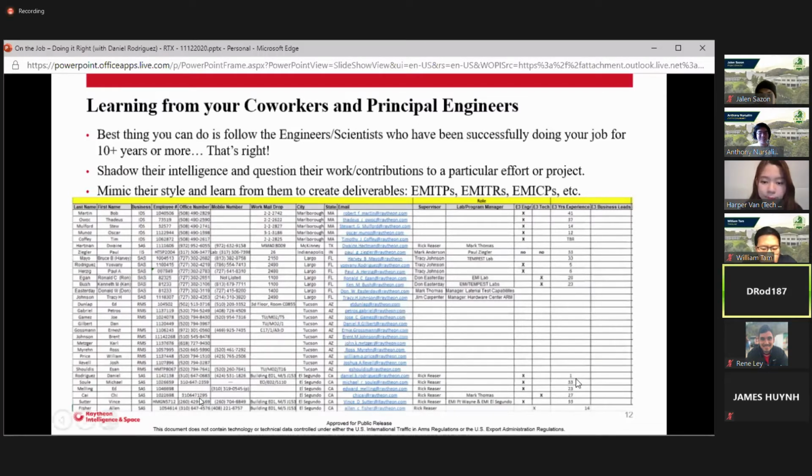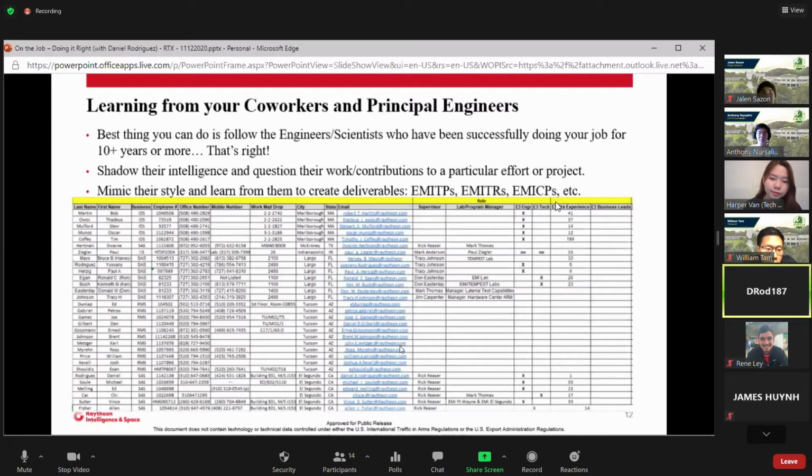As you can see, I only have 1 year of experience. It's going to be almost my second year working at Raytheon, since February of last year. But good people to shadow are obviously them. Mimic their style, like what I have up there. In my case, it would be EMI test procedures, EMI test reports, EMI control plans, design documents, and specific packages that we're looking at for customers, and see exactly how they do their work. Ask them, phone call them, Skype them, whatever you need to.